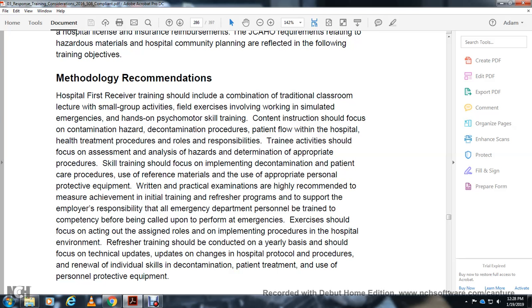Appropriately, skills of the trainees implementing decontamination, providing care, and the use of appropriate personnel protective equipment, along with a written and practical examination. It is highly recommended to measure achievement of the initial training and refresher group, in support of the emergency department and personnel being trained. Competency before being able to perform the emergency exercise should be focused on acting out the assigned role and implementing procedures in the hospital environment.